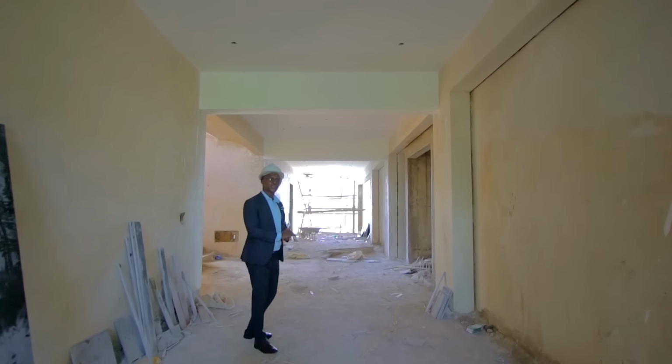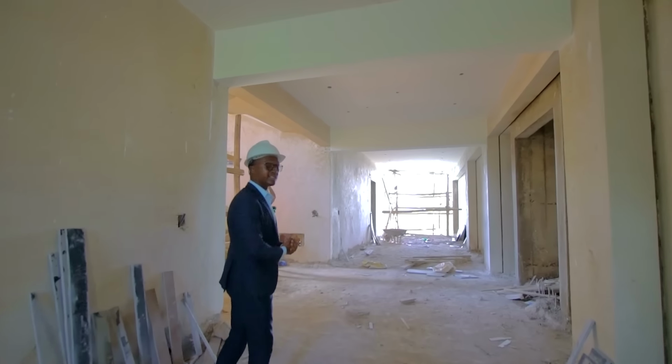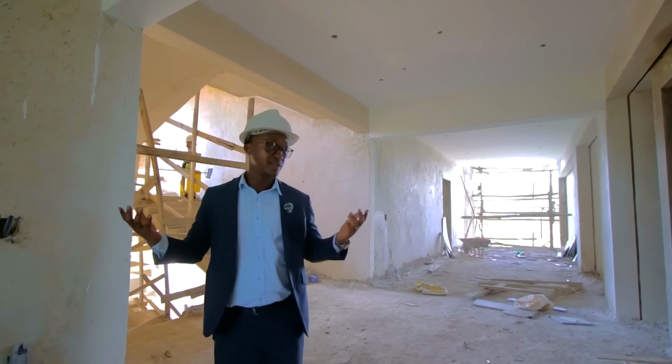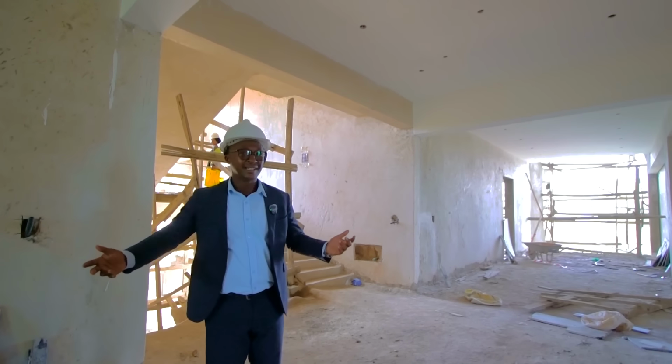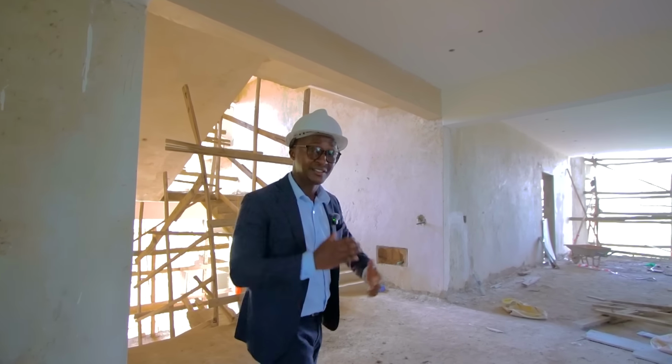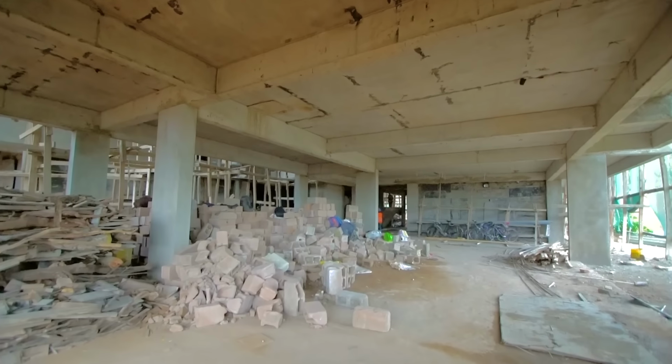And I'm here to show you what one of the units looks like, because on each floor we have 3 bedroom units. So I can't take you through all of them. It will be boring, but I'm going to show you one and it will give you the full story.